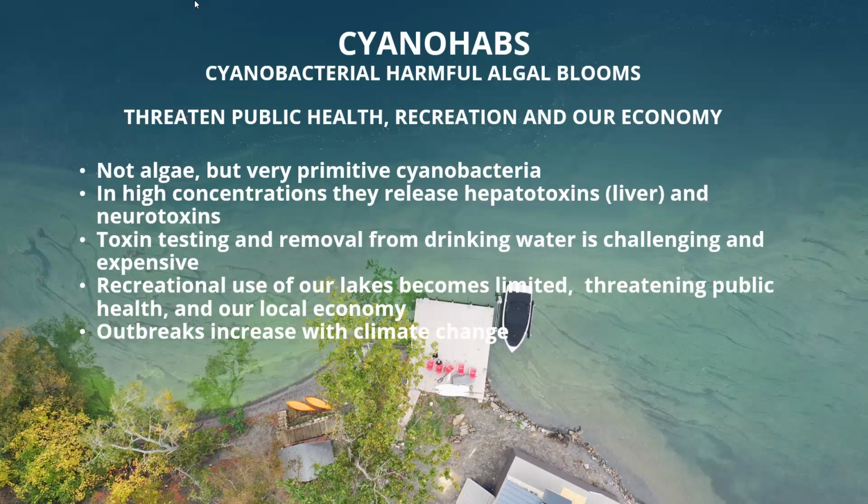CyanoHABs are not actually algae, but a very primitive cyanobacteria. We are very concerned about it because in high concentrations, they can form these blooms that release toxins, both liver toxins and neurotoxins. So definitely a concern. We know that can also impact our drinking water, and our municipal purveyors treating the water can be quite challenging and very expensive. So we want to ensure that we're giving the best information out there.